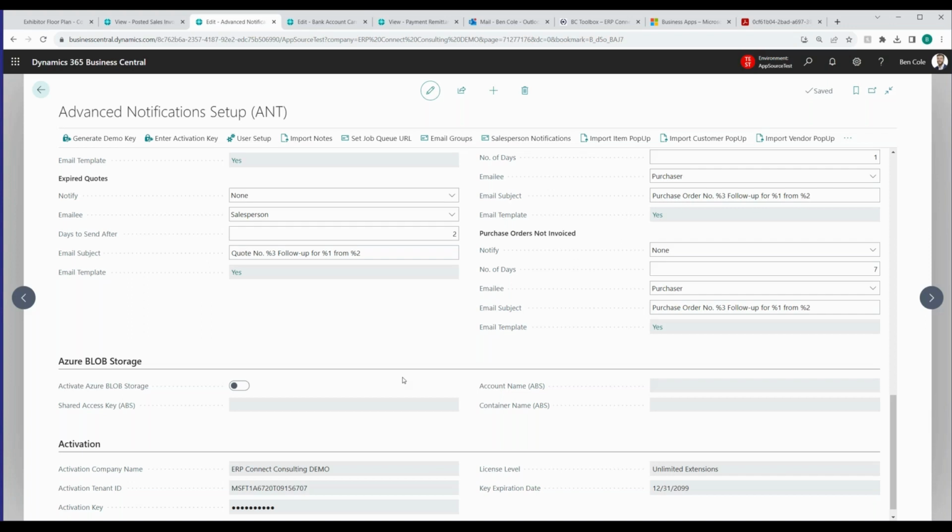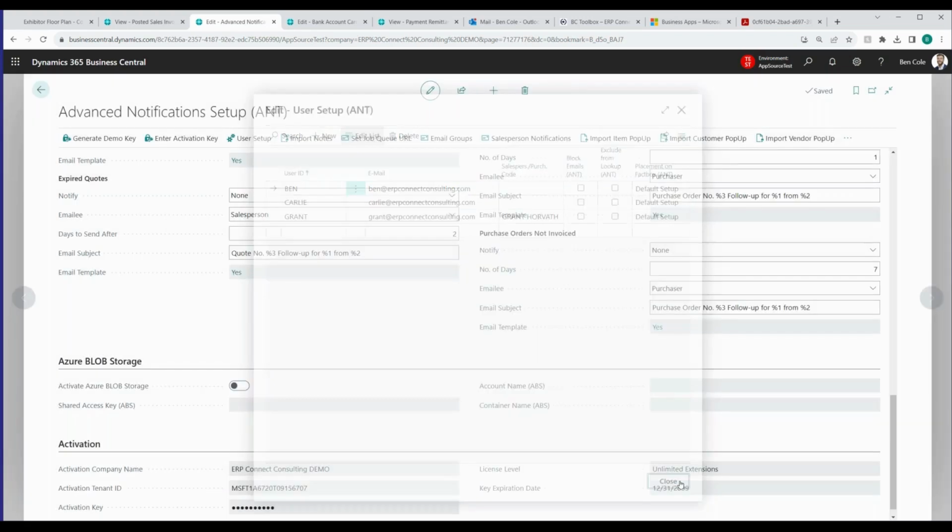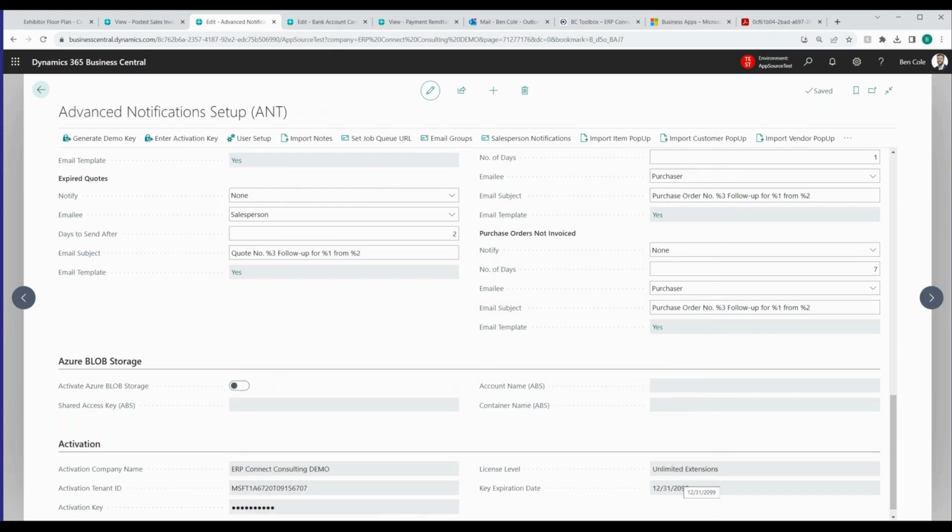So that's area 2. And then area 3, there's not really any setup besides making sure that your users are set up here, which again, we can kind of look at that as we did with the financial dashboard. So there is a little bit of setup. You just got to tell them what users can use advanced notifications. But that third area is ad hoc notifications. So I'll show what one of those can do right here.